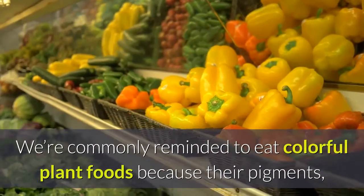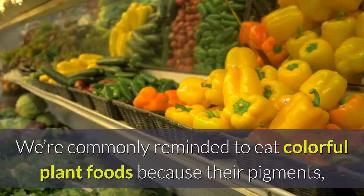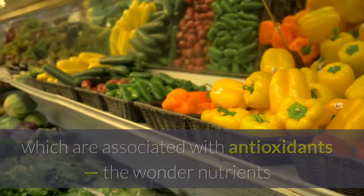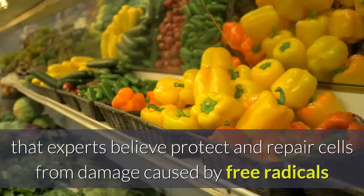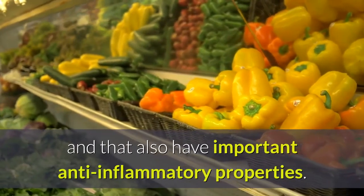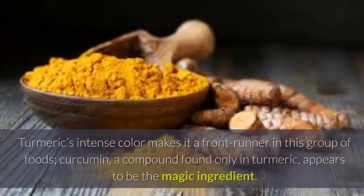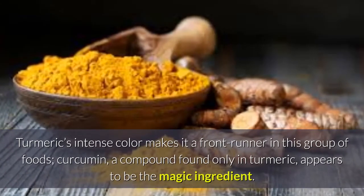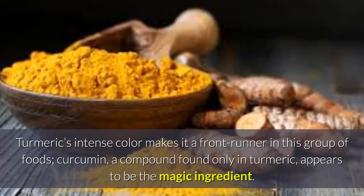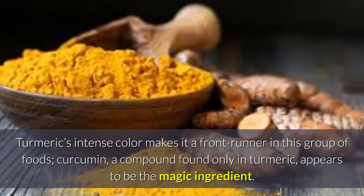We're commonly reminded to eat colorful plant foods because their pigments are associated with antioxidants, the wonder nutrients that experts believe protect and repair cells from damage caused by free radicals and that also have important anti-inflammatory properties. Turmeric's intense color makes it a front-runner in this group of foods. Curcumin, a compound found only in turmeric, appears to be the magic ingredient.